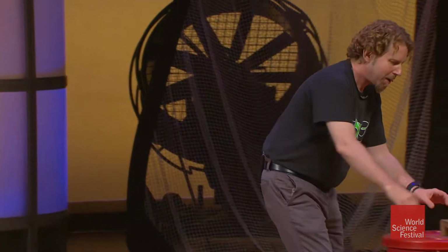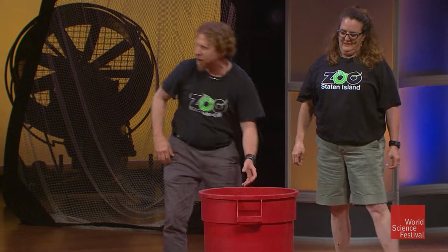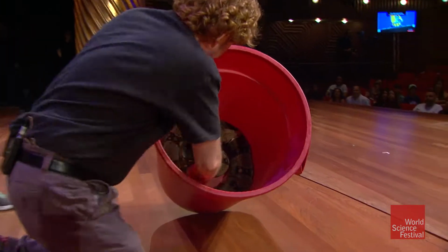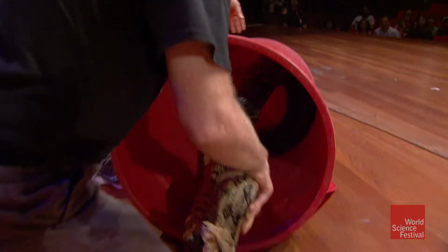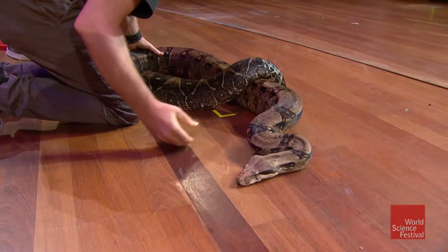So, here we go. Our traveling container. And where's Mr. Cameraman? We're going to need him again. Come on over here. Come here, Jake. All right, there we go.